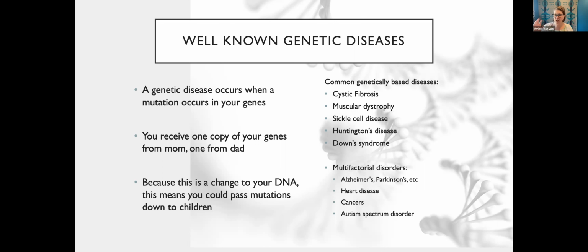Now, typically, if there is a change happening in the DNA, that is DNA that could be passed on to children, and that's why I think this is an important topic for us to think about, because I think there are a lot of concerns with family members. And so this is where things like cystic fibrosis come in. I think a lot of us have probably heard of cystic fibrosis. Nowadays, they're actually checking for this. If you are newly pregnant and it's your first pregnancy, they're actually offering to check for this because it's so common, and it's good to know ahead of time, as there are ways to potentially treat this. There's muscular dystrophy.